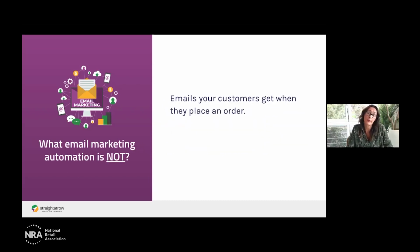So what email marketing automation is not is emails that your customers get when they place an order. These are more transactional emails. Despite the fact that they have a lot in common, email automation doesn't refer to the emails that they get when they place an order. These are mainly transactional emails that are sent out automatically, usually from your e-commerce platforms, say Shopify or WithSmallBusiness. So when somebody places an order, they might get an automated transactional email that says, thank you for your order, or your product has just been shipped. So we're actually talking about the marketing automation today, not the transactional automations. The primary goal of those emails is about notifying, not about engaging. So today we're going to talk about the engaging email marketing automations.